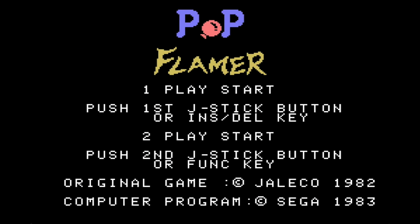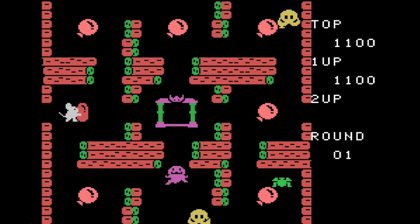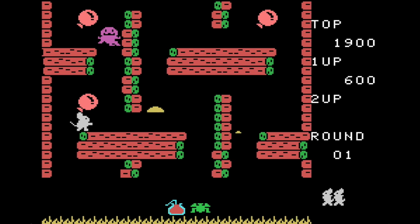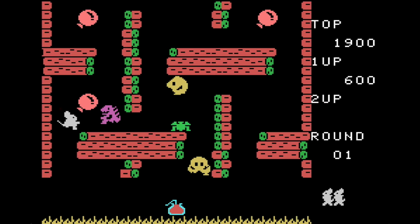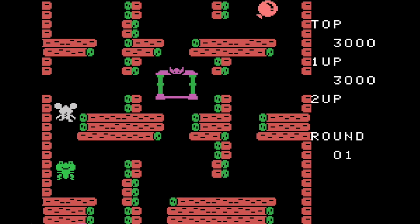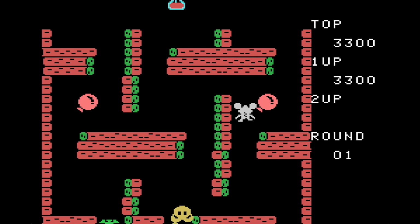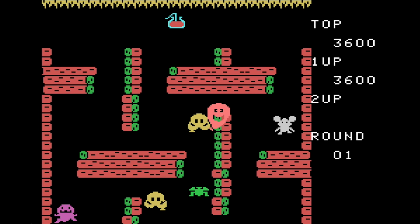This one is called Pop Flamer. The idea is to pop all of the balloons by walking over them. You can also breathe fire. The control in this one sucks, and it's difficult to avoid the enemies in time. Also, the sound is annoying. If you like games that could have used 30 more seconds in the design process, give this one a go.